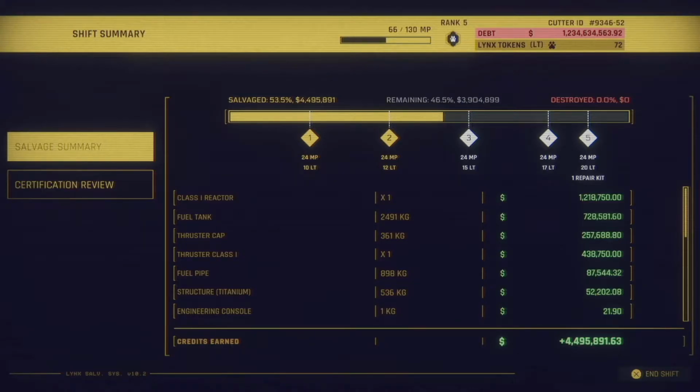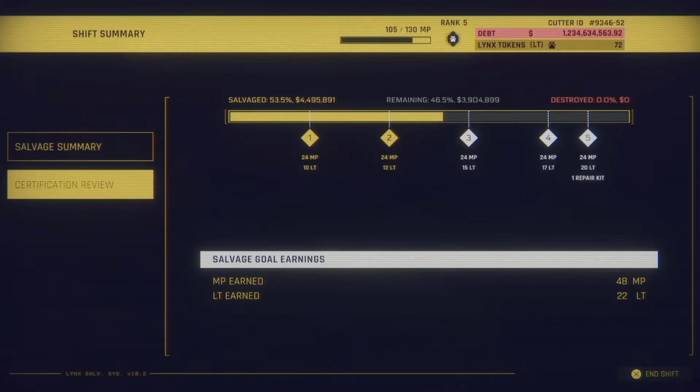Alrighty, folks, that's that part of the training done. So, I've got about 53% of that done, which is not too bad. Got a good amount of credit and LYNX token.